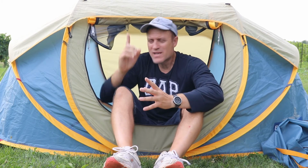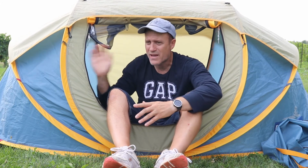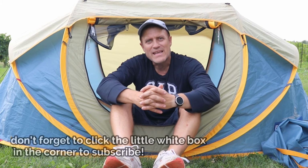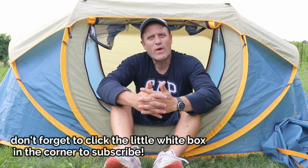He said that because any tent, no matter how waterproof it is, if you touch the inside of it, a lot of you probably already know this, but if you touch the inside of it, you'll enable the water to come in a little bit easier, right? That's the way it works.